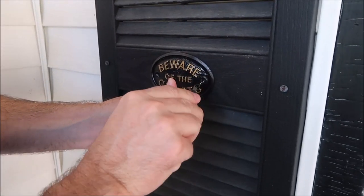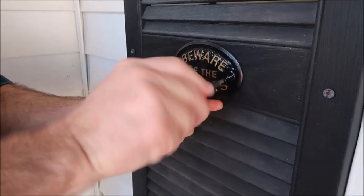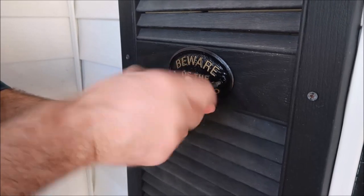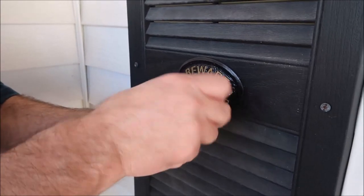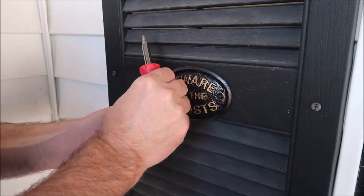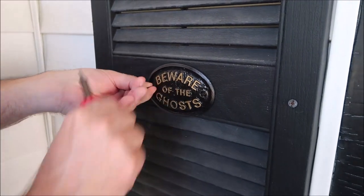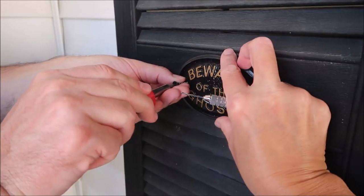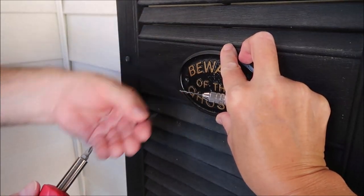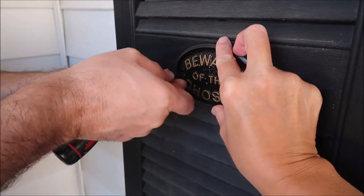And it's not metal. Now you would look at this and think this was a metal sign, and it's not. What would you say? It's like a resin, plasticky kind of. So Kevin got 2 screws, and I wanted him to get some with black heads because I wanted it to blend in. We're on the front porch, and this will be on the front porch, and when people come, they'll see our sign.